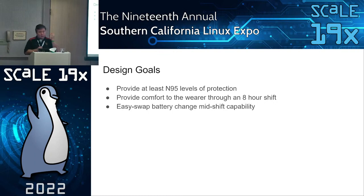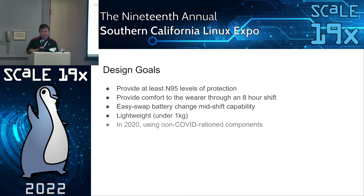One of the caveats is we needed to be able to change the battery very quickly, because you don't really want to stop breathing in the middle of a shift. It needed to be lightweight. This wouldn't be useful if we're carrying around a cart with it. And in 2020, we wanted to use non-COVID rationed components. That means something that wasn't already being provided to the hospital. So, for example, if we could create a PAPR that used PAPR filters and we couldn't get PAPR filters, that was a pointless device.